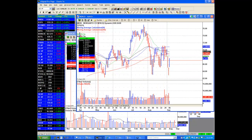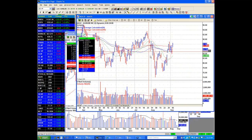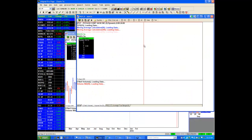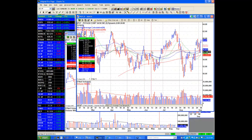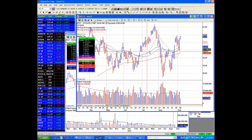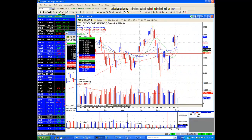Another one I was looking at earlier is Agrium, which is coming up into this high again. I guess you could come in here and use the high of this day as your stop. But I notice also that Potash is trying to do the same thing. I don't know if these are going to break down, but I keep an eye on them. The rally's a little suspicious. And look at these choppy, volatile patterns.